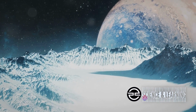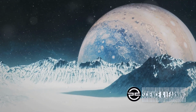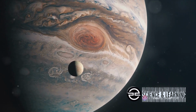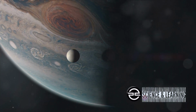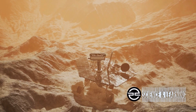In our quest to find extraterrestrial life, we look to the stars and beyond, to the vast expanse of the universe. And right there, within our own solar system, we find intriguing possibilities. Imagine a world not too dissimilar from our own, a moon orbiting the gas giant Jupiter, known as Europa. Europa, smaller than Earth's moon yet teeming with potential.